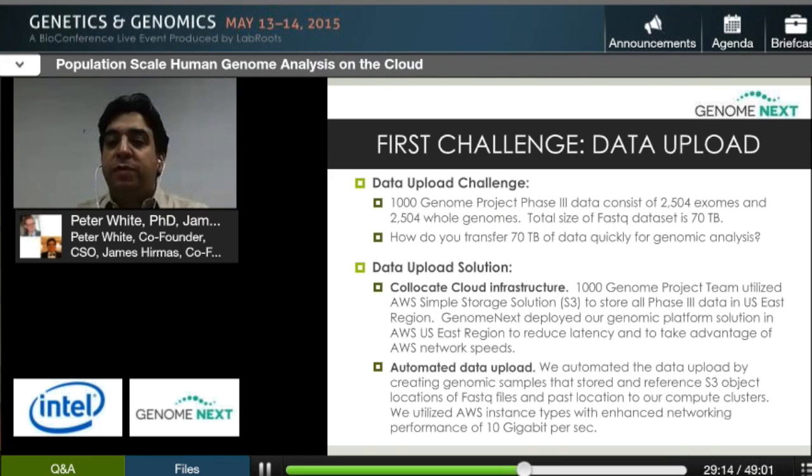So the first challenge is really a challenge of data upload. How are you going to get 70 terabytes of data from one location to our cloud environment? And how are you going to do that efficiently so that it's not going to take a lot of time?